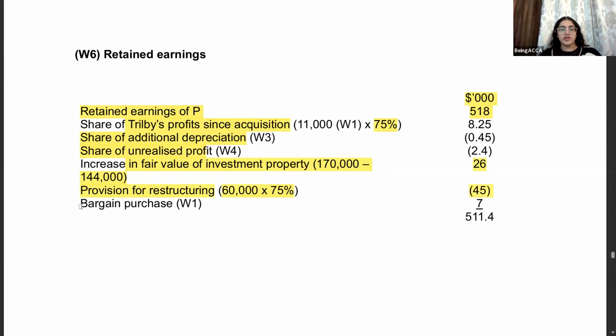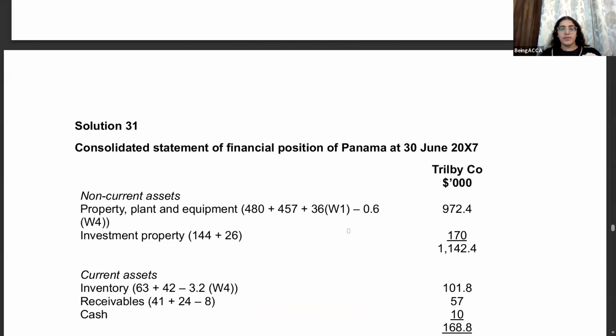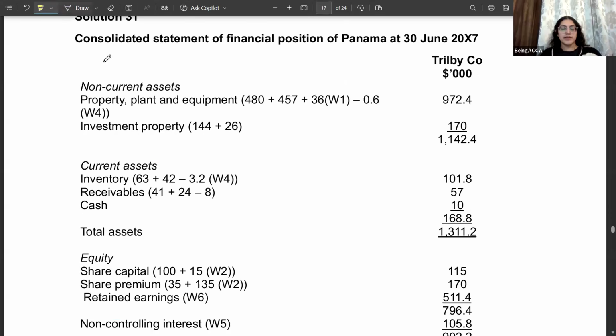And again, as I mentioned, the goodwill is negative, which means that there's a bargain on the purchase. So this will be added to the retained earnings. So 7 is added over here. So finally, the retained earnings is 511.4 million, right? Just like this, the consolidated statement is made.